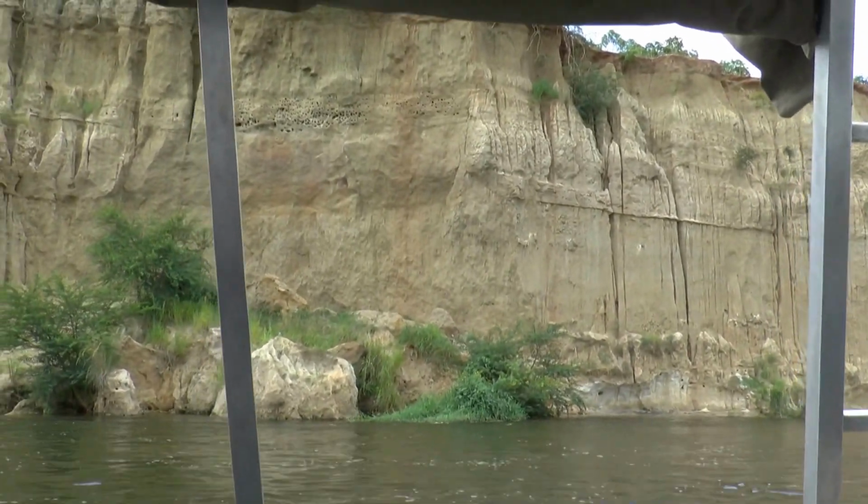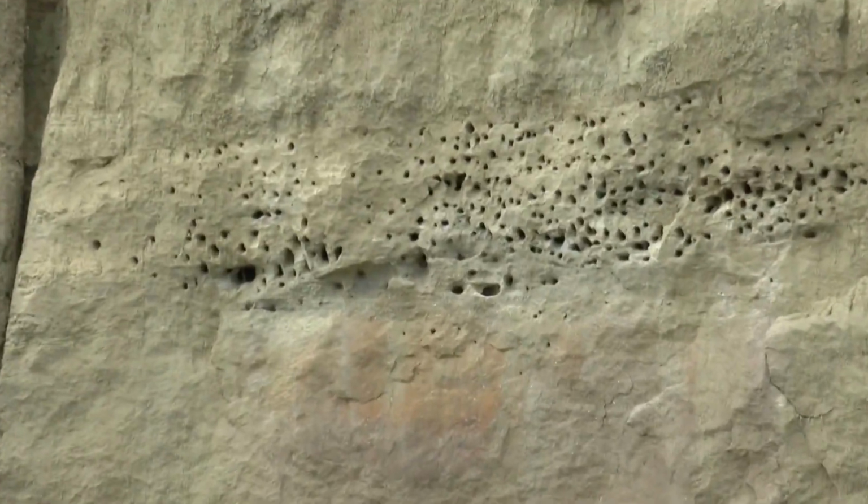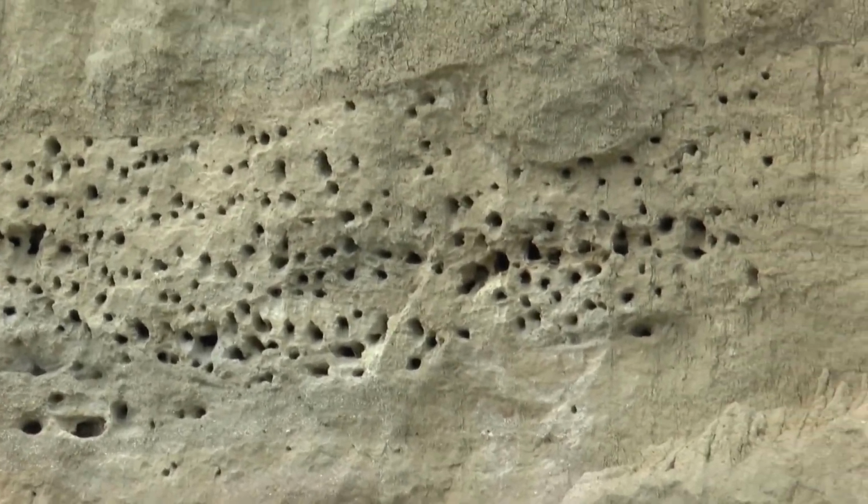They started coming in yesterday. So after breeding, they will go away. Even for the swallows, they only come here for breeding. After breeding, they go. It's the pied kingfishers that stay here all year round.